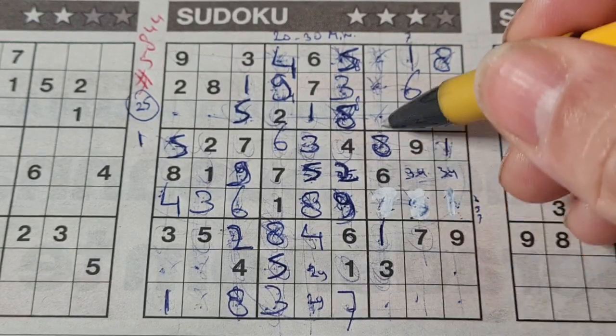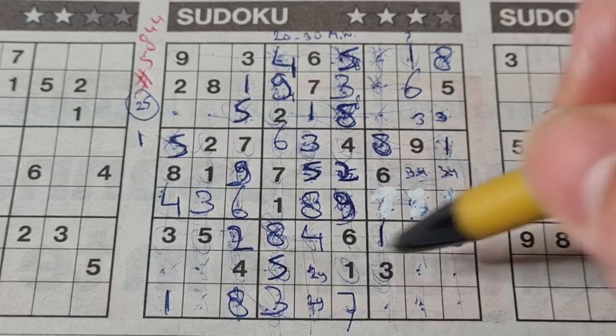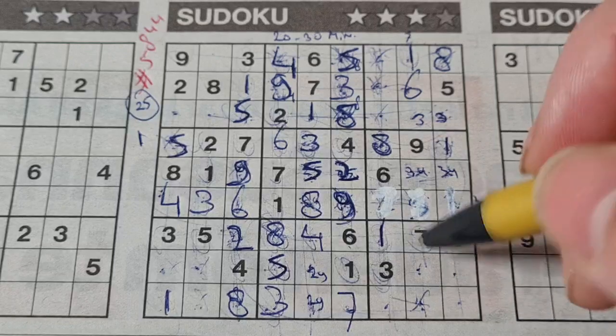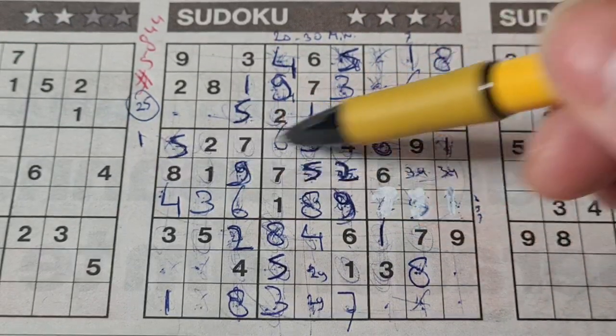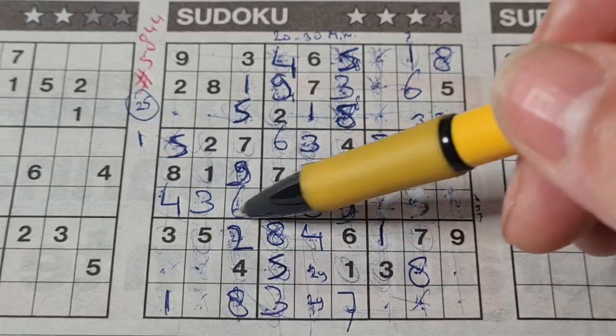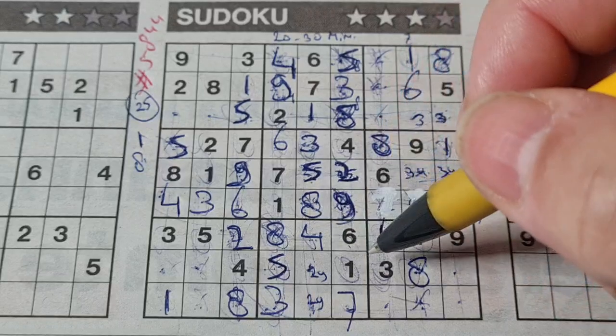8 in the last column, 8 in that column. So the column between, only 2 places left for the 8 should be here or there. You see an 8 in the last row, so no 8 there. 8 should be there. And all the 8s are used, I can see. Digit number 2, number 8.